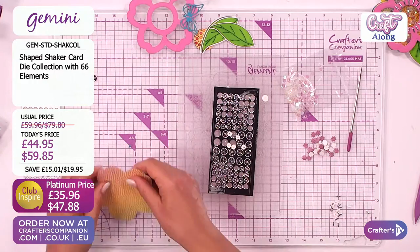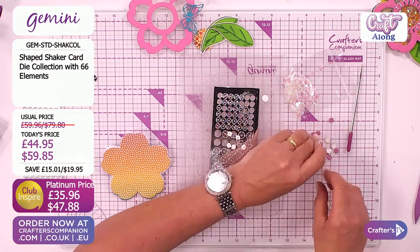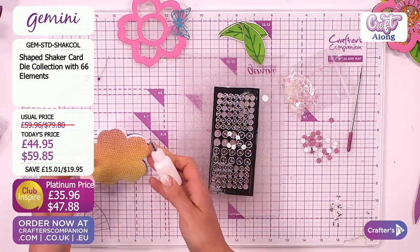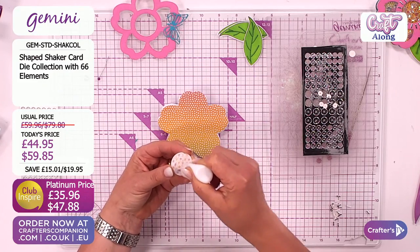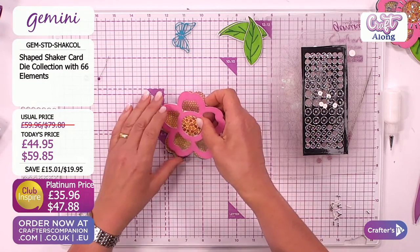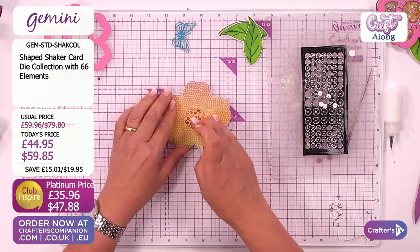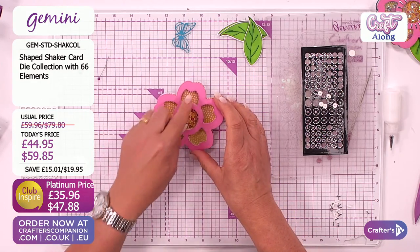So I'm going to bring my card back in, and just like we did this morning, I'm going to pop my sequins on. Oh no, I nearly missed a step out. I'm going to get my circle first, and I'm going to put a bit of wet glue behind there. Nearly forgot my circle after all that lovely colouring. I'm going to put it behind there, and then work out my positioning. There we go. When we look through that aperture now, can you see? You've got the contrast in there.